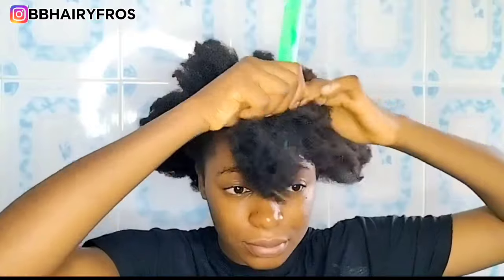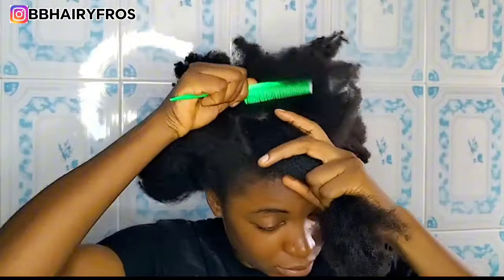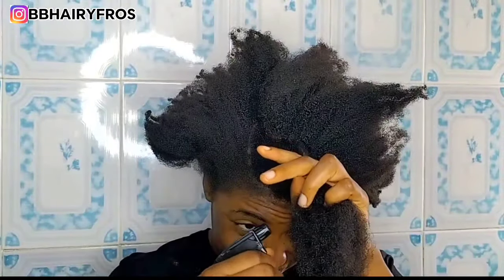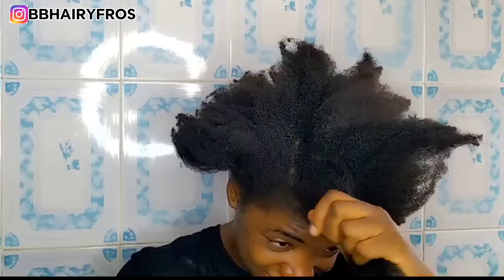Okay guys, I went ahead to part my hair. I love working in sections. Oh my god, I have very kinky, coily hair, and I can't just work through all my hair at once. I need to work in sections. Now this is me applying spray water on my hair because I need to keep my hair hydrated before I start applying the chebe powder and the cacao oil. So right now I'm spraying my hair with water.